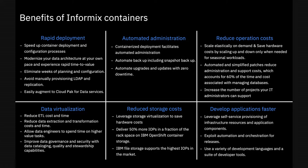Data virtualization is another major feature that is part of the Cloud Pak for Data platform. Here, Informix containers can be virtualized along with many other data sources. As I said at the start of the presentation, we know that our customers use multiple databases or data sources for different types of applications. And it is very important that you join these data sources, or visualize this, and take it forward to your data and AI journey.